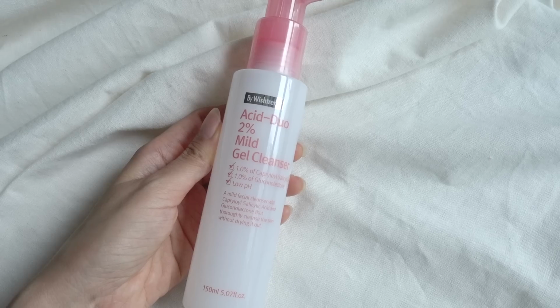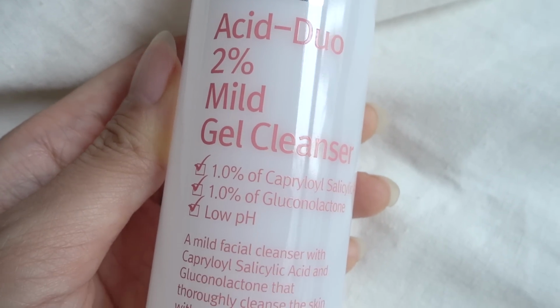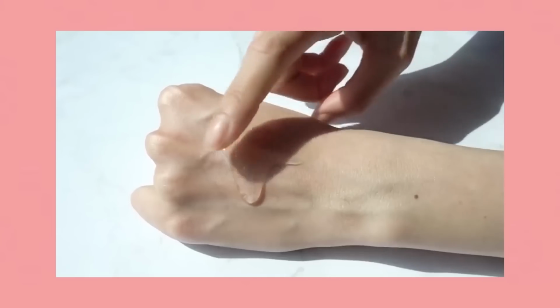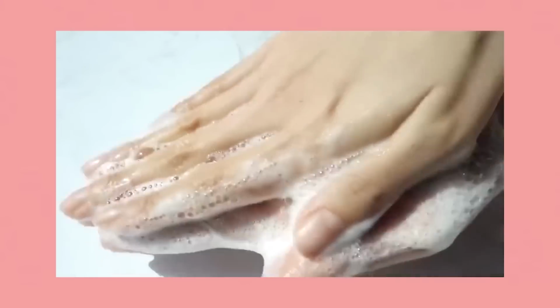Now this one is the by WISHTREND Acid Geo 2% Mild Gel Cleanser. And you guys know that this is one of my favorite cleansers for exfoliation and a cleanser. It contains really gentle chemical exfoliants to remove dead skin cells. And the best part is that, number one, your skin feels so hydrated afterwards, so it doesn't strip away the necessary oil that you want to keep.